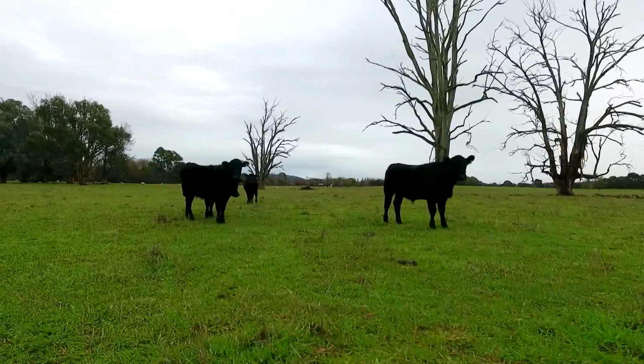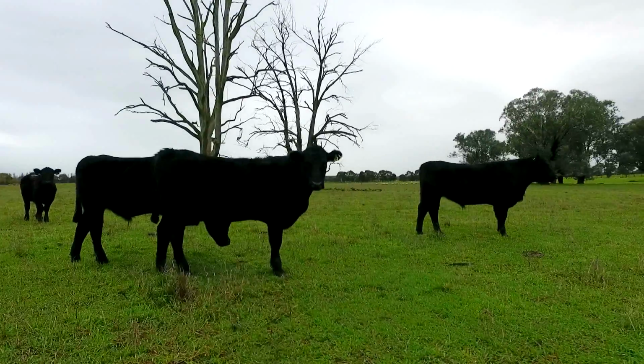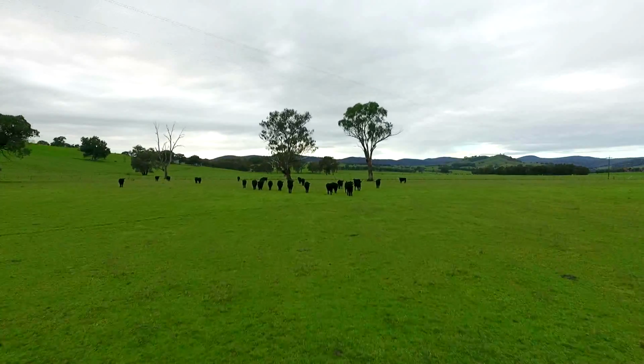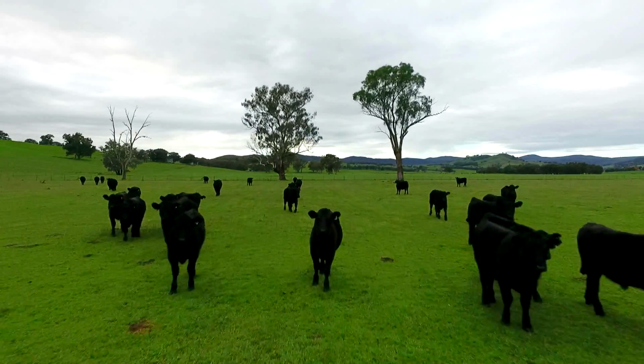Our aim is that we buy in our trade steers in early autumn, and the purchase timing of those steers will be matched to the feed supply. Our aim is to finish those steers late spring, very early summer, and they will exit at around 500 to 550 kilograms. And obviously we want the product at the end to meet the market specification for a grass-fed supply.